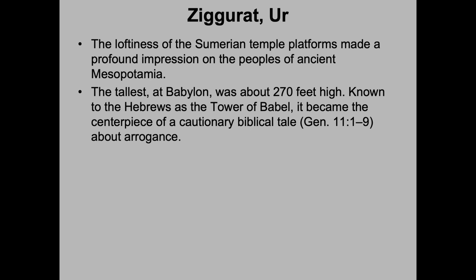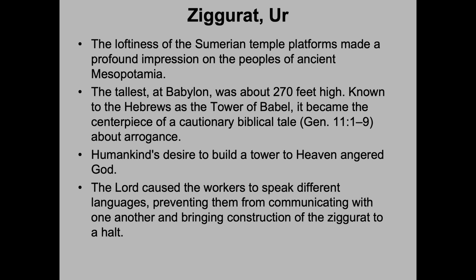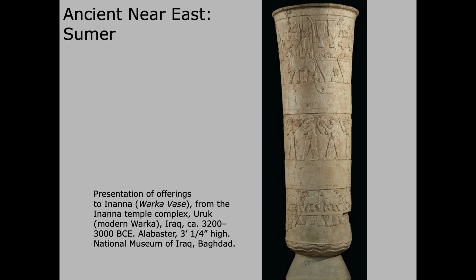The tallest at Babylon was about 270 feet high, and it was known to the Hebrews. This was the Tower of Babel. It became the centerpiece of a biblical tale about arrogance, and about humankind's desire to build a tower to heaven. This desire angered God, and the Lord caused the workers to speak different languages, which prevented them from communicating with each other and bringing construction of the ziggurat to a halt.